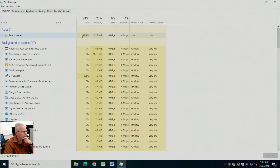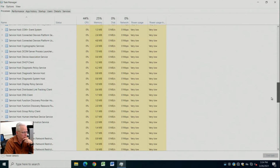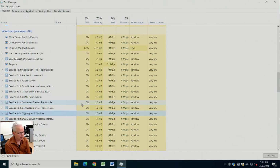Let's come back here and have a look. There's 12%. Let's go down to Cryptographic Services and just wait and see if that number goes up again. Now that priority might change when I restart the computer. So I'm going to shut it down, take it over to her desk, and I might have to go set that priority again.